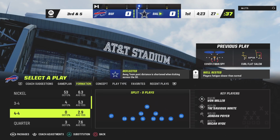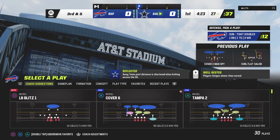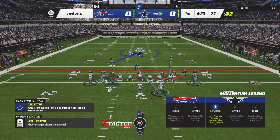They try to throw on second down, but this one is incomplete. Had an open man that time, but ended up putting a little too much heat on it, don't you think, partner? Absolutely, just needed a touch more air under it. Instead, he fired an absolute bullet.